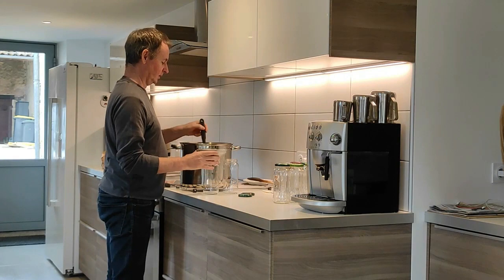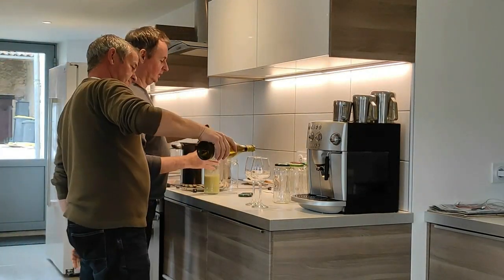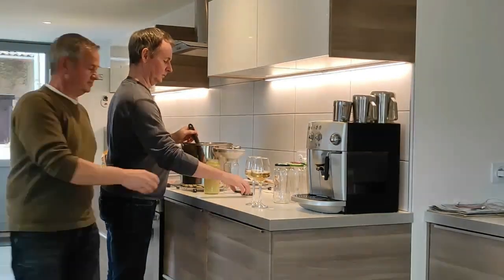It's all blended down and we're starting to fill the jars out. Oh, and there's the wine, right on cue. All right, yeah. Third cue. Look at that. Lovely leek and potato soup.